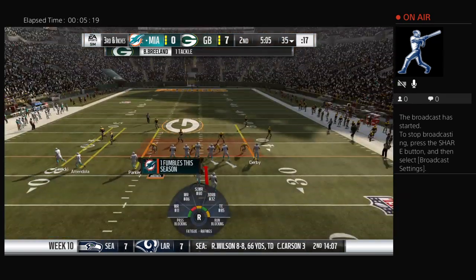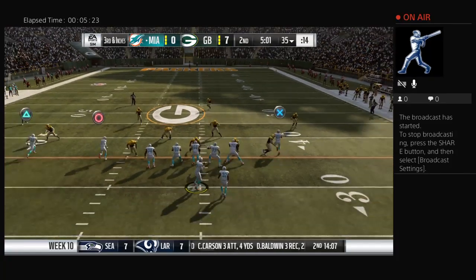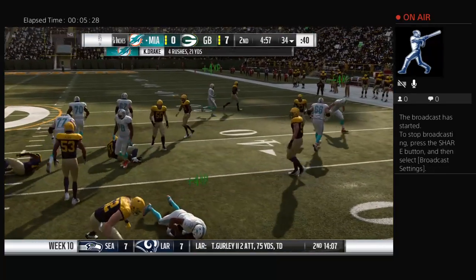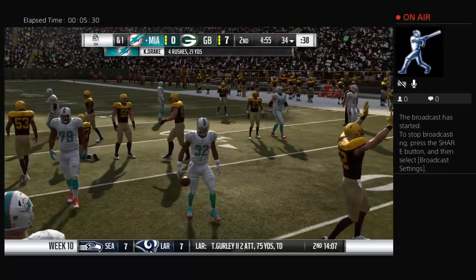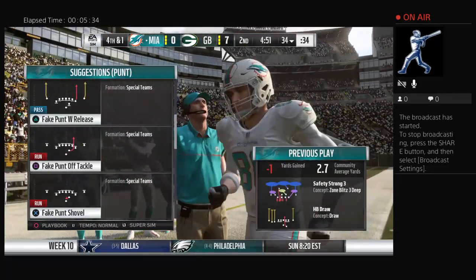Completion was given up, but that's why you play zone defense, so that you can have people around the ball when it's caught, and you don't give up much run after the catch. They'll run with Drake, and he will lose yardage back to the 34-yard line. That'll make it fourth down after a loss of 1.